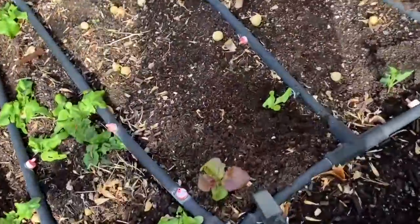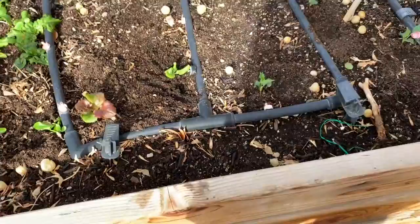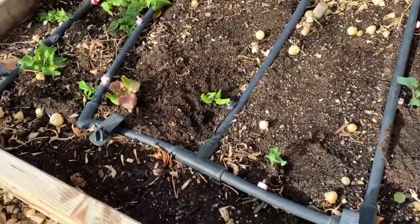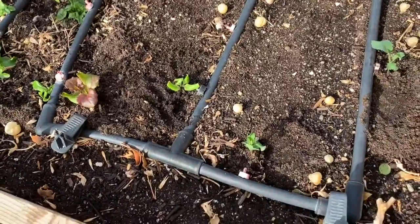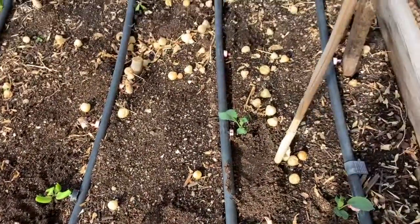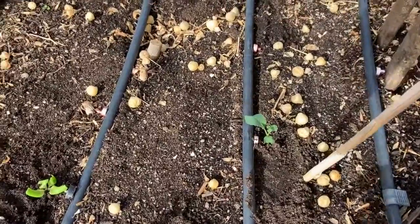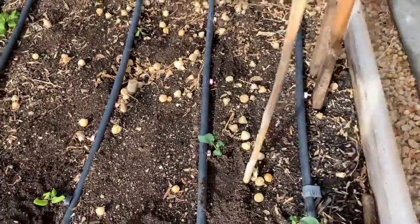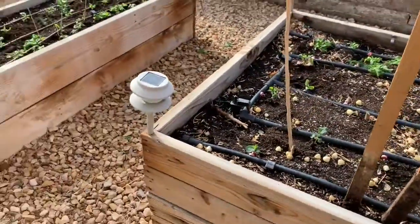I think this one is a May Queen too. It's in this bed. And this is a kale, I believe. And then I've got some cauliflower going on too. So these might be cauliflower. Might have to let them grow a little bit.